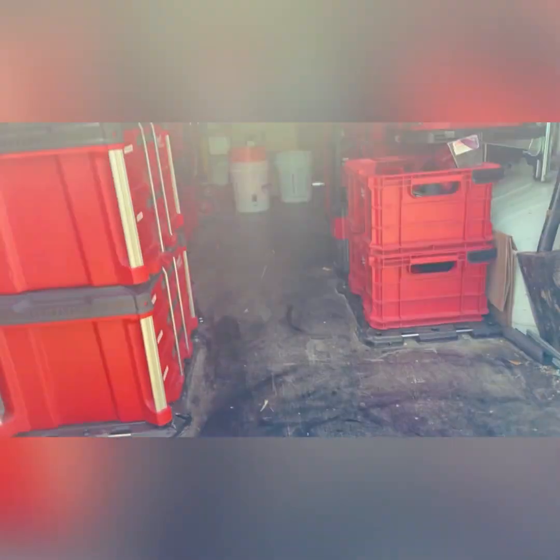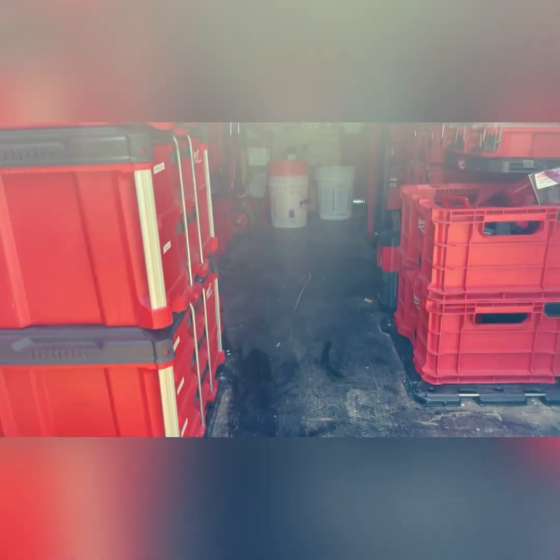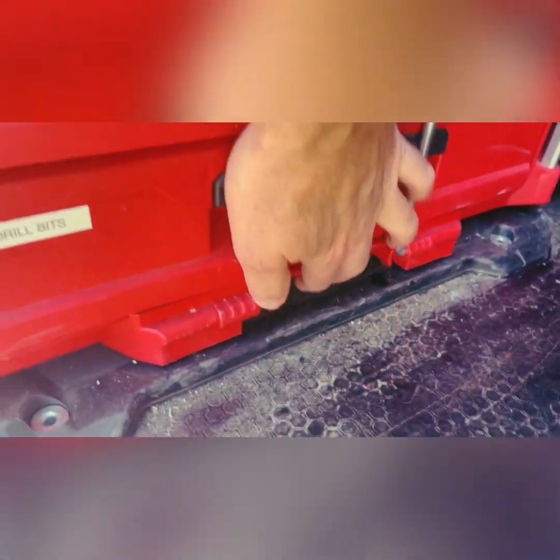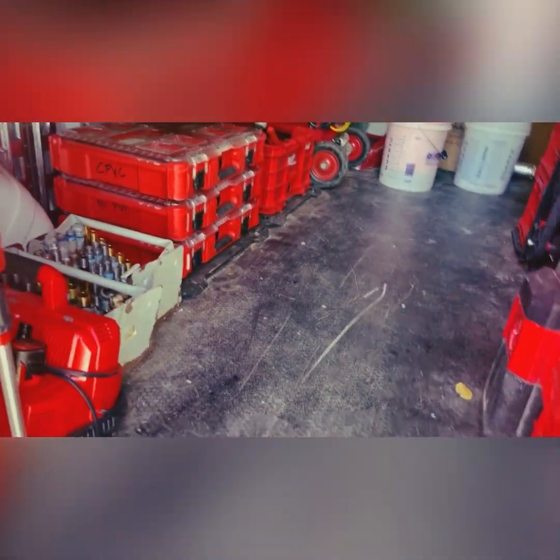People think, oh man, how are you going to get water heaters on and off, or if you've got some bigger piece of equipment? I can just take these off pretty quick. I just disconnect it right here and pull this out. I have this base that's still going to be down there, but whatever I have will slide right over it.